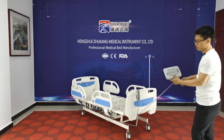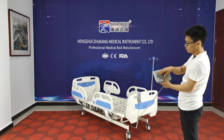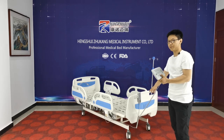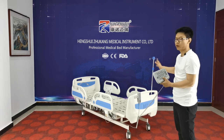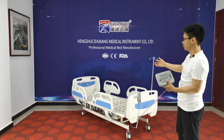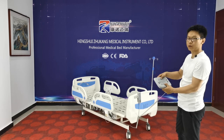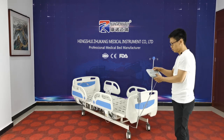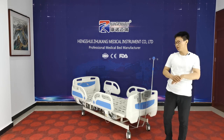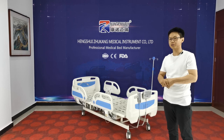I think you will see there is a battery in the indicator. We have a battery on this bed. When the power is off, the battery will work. It can make the electrical functions keep working. It's a very good design. Okay, this is all the functions of this bed. About this battery, that is all.